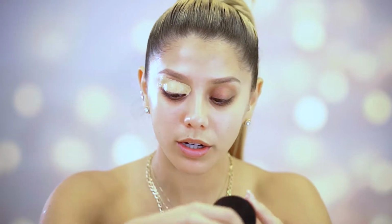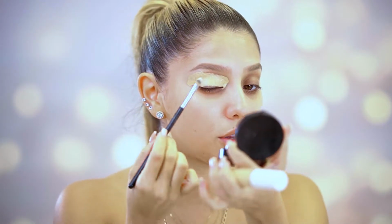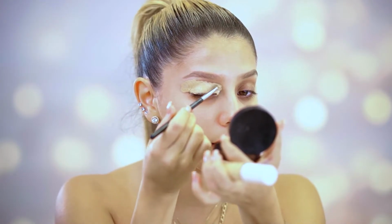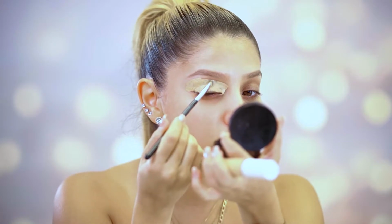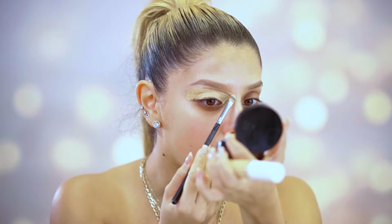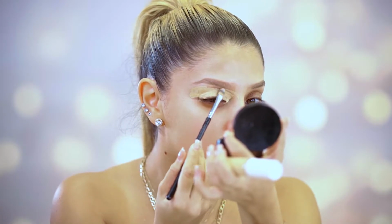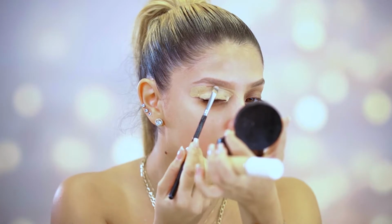Like so. And then I'm gonna get a very small brush. I love using small brushes like these, obviously like a concealer brush, something that is small enough to get in between those areas, like right in the brow area. And I'm just gonna get a little bit of that product and I'm gonna start carving out the eyebrow, just going underneath basically the same shape that I have.